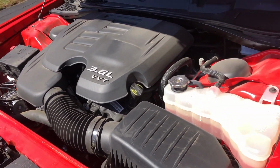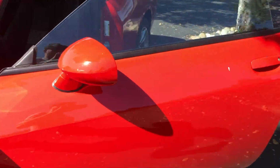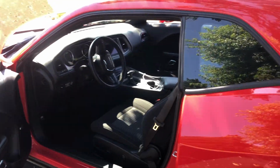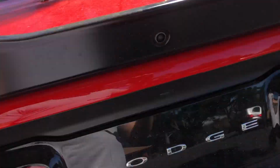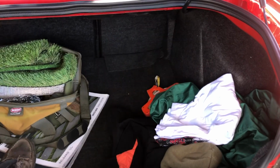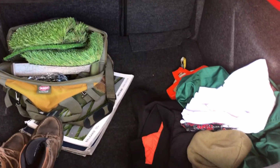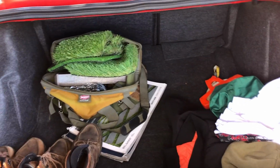But yeah, you know, I could see why these are so popular. You just have easier entry and egress than the Camaro. Big old trunk, huge trunk. Could fit like 4 dead hookers in here, I think. At least 3, depending on their body type.